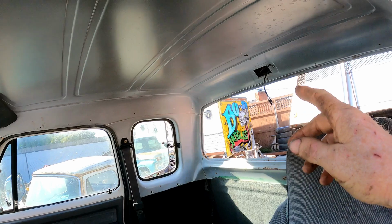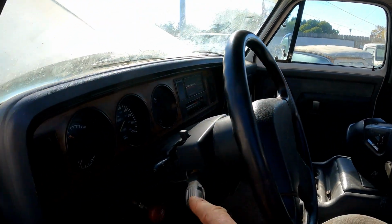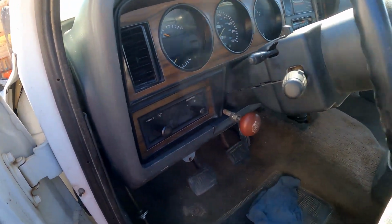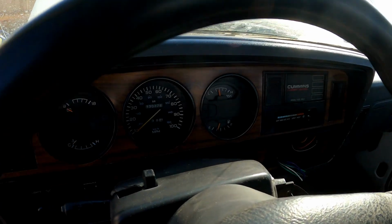It helped that it has no back window in it, so it came right out. But it's got power everything, tilt steering, AC, heat of course, power mirrors. Look how nice that dash looks now.